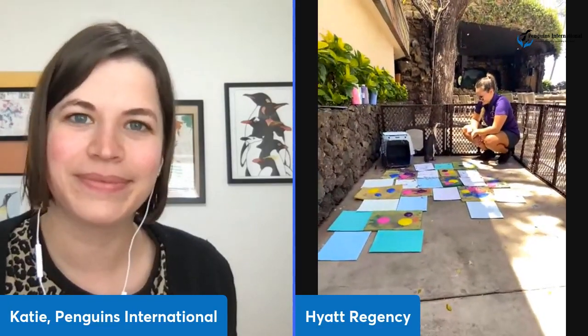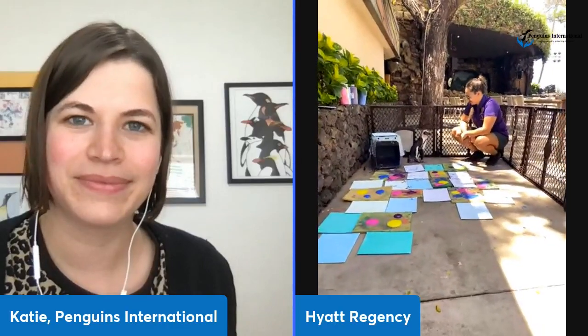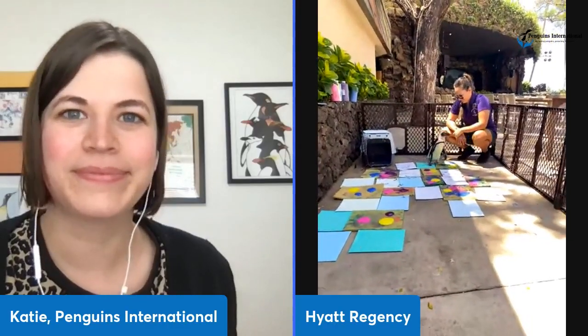Now, usually when she gets out of this, it looks like she's just come back from a rave. You'll notice she's got colors all over her feet and all over her tail. Currently, we're actually in our luau grounds at the Hyatt. So this is not her regular habitat. So this is a new spot for her. Oh, and looks like she came over to say hi to Julia.